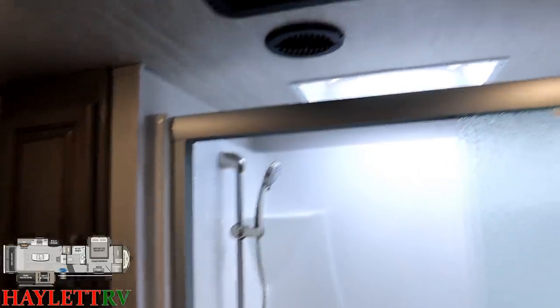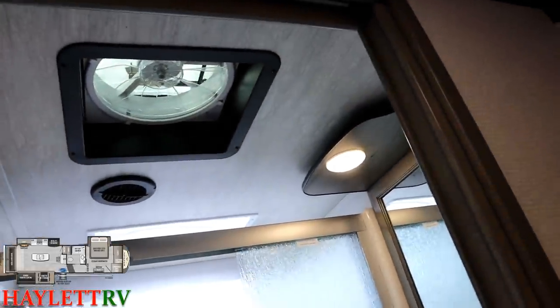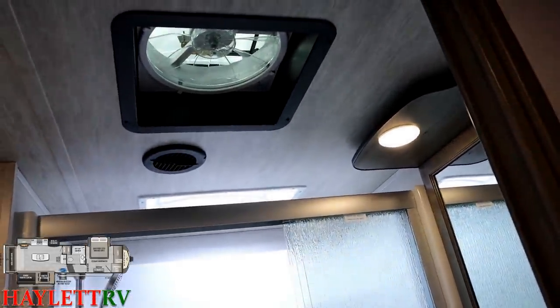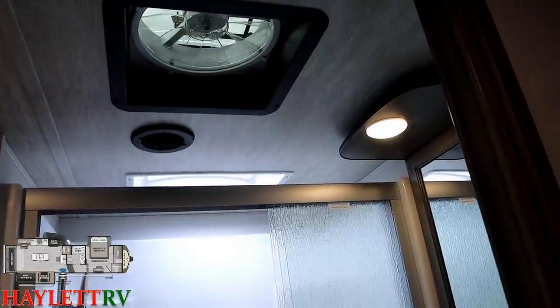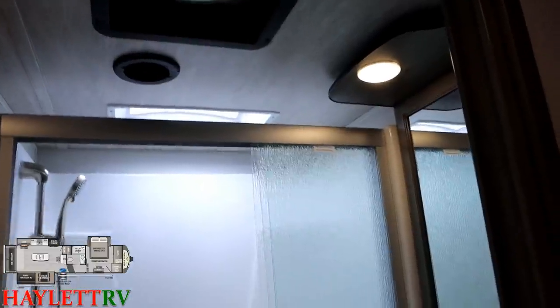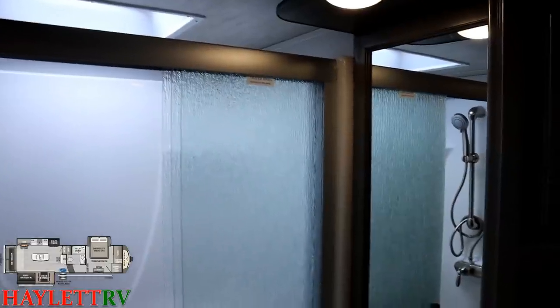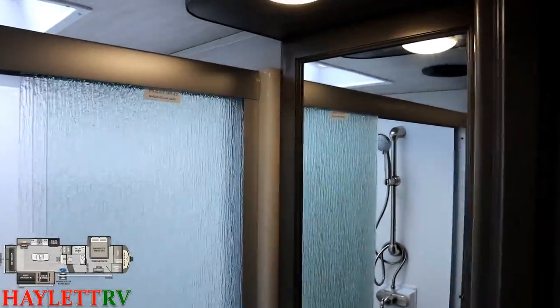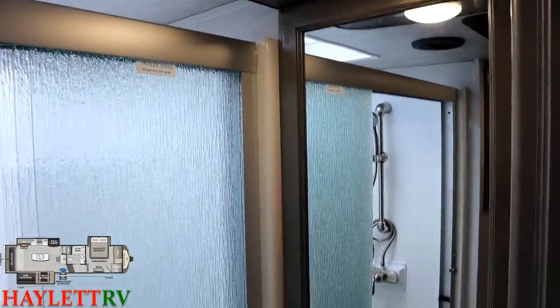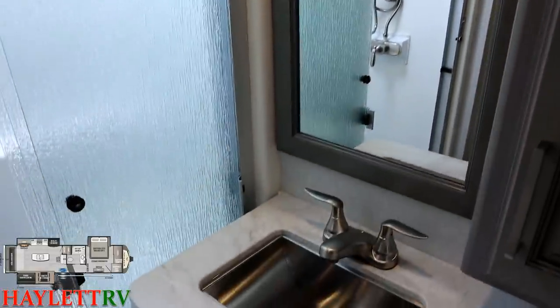Up top, I mentioned earlier, but just to circle back, we do have another one of those nicer Maxair vent fans with wall controller, and it is rain sensing, so if it happens to stick open and you guys walk away from the RV, you don't have to worry about everything getting all soaked. Now, I love what they do with their bathroom vanity, because they just have this giant mirror on the wall right here. Very nice, because it's sunken back since it's not a cabinet, and it just makes the whole room look and feel much, much larger.